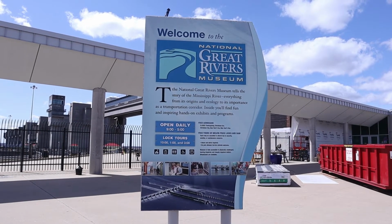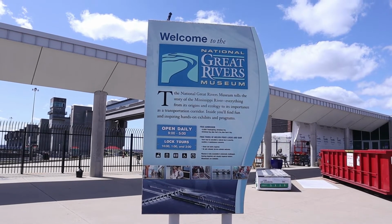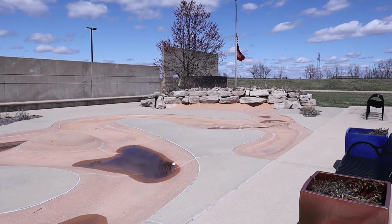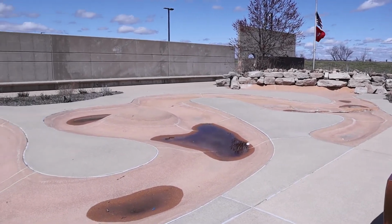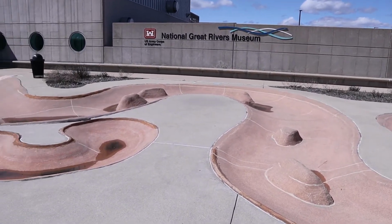Getting ready for the summer, probably. Open daily, 9 to 5. Lock tours, 10, 1, and 3 p.m. At this time, I don't know if there are any lock tours, however. Now, during the summer, this fountain is flowing and there's water drips off. And it kind of shows you how a river moves.